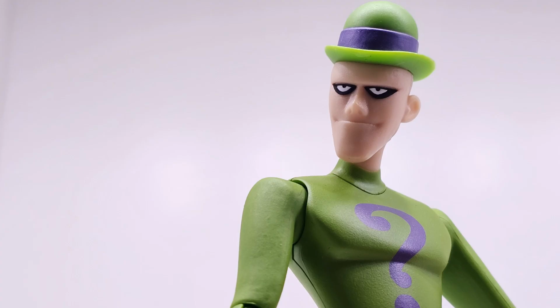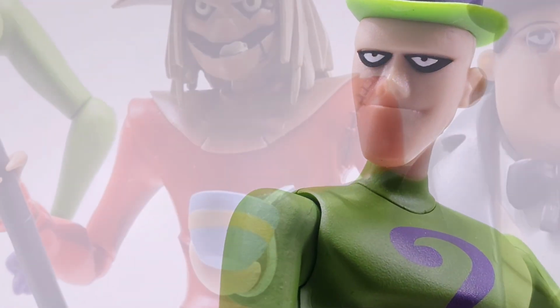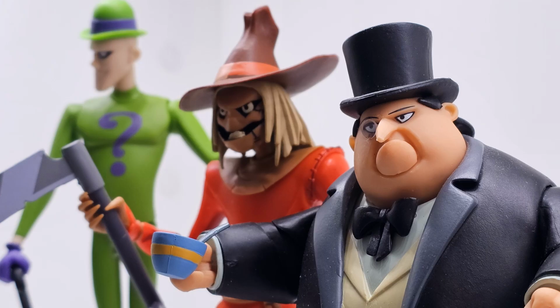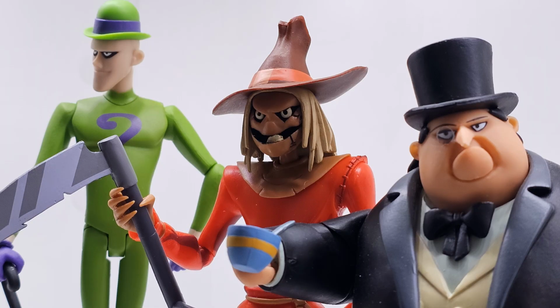Now again, this Riddler, not the original, this is actually the New Adventures Riddler, but he's posed up next to Scarecrow, looks really good with the Penguin. I love the Penguin has his coffee cup with a saucer spoon, one of those accessories that you know you'll lose one day, but so far I've been able to keep it kind of together.